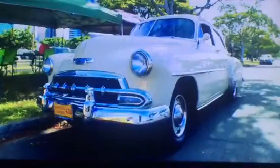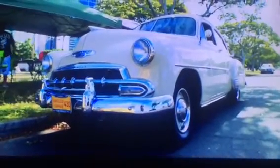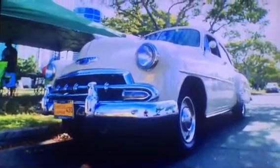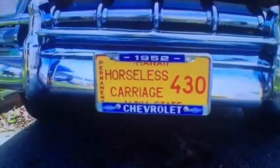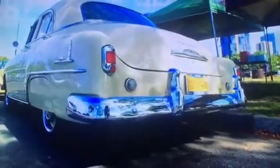You're a member of the Horseless Carriage Society? What is that about? If your car is 25 years or older, you can register it as a horseless carriage. Special plates. Has to be either restored to original or all original. So it's a very entertaining vehicle, and so keep cruising. Yes, mostly parades you'll see us, and every weekend.